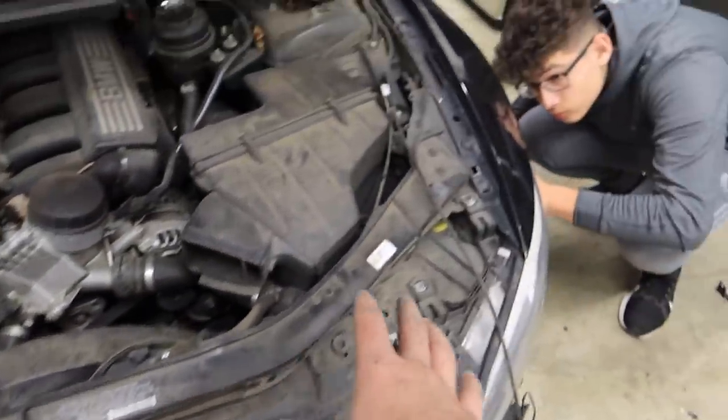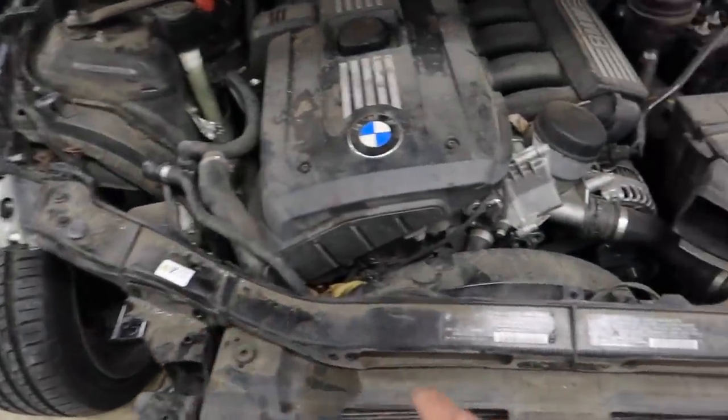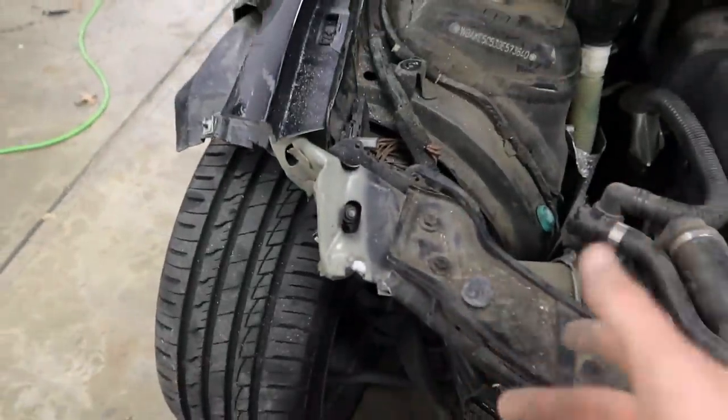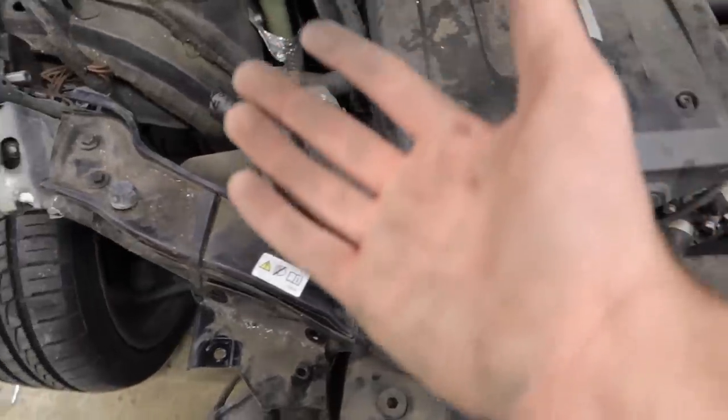To be honest, this whole side is perfect. Even this radiator support is pretty good, but it is bent down here and it has a few cracks. This is a clean title, so we're gonna go ahead and replace it all. We want all this like brand new looking.